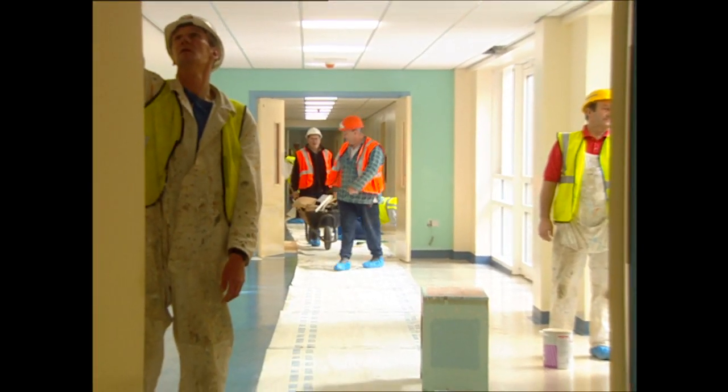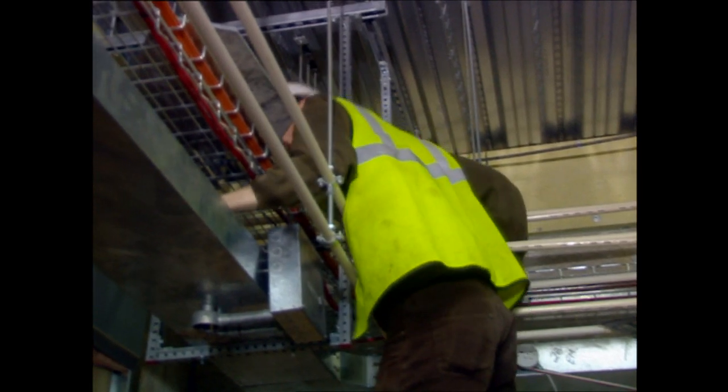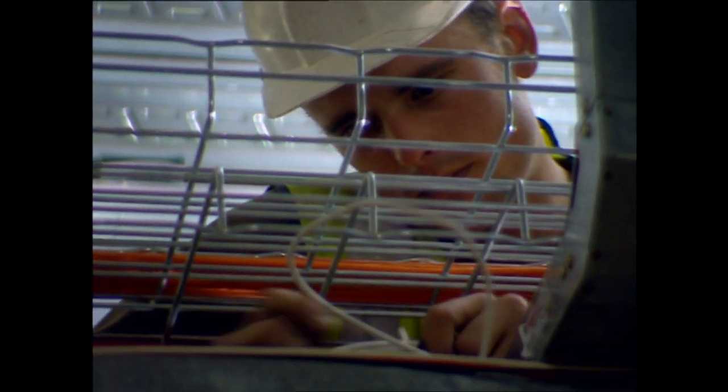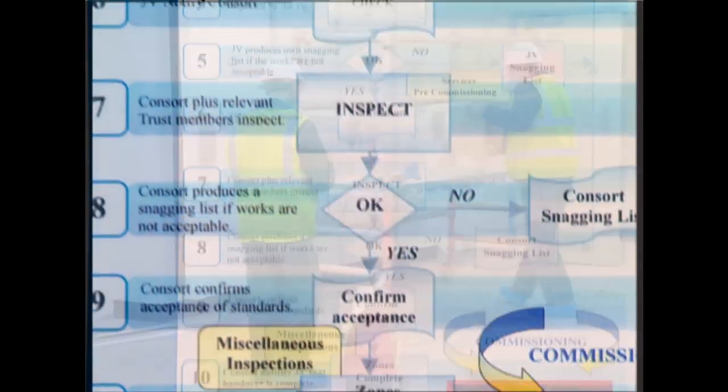The way the building's constructed lends itself to breaking it down to floor levels. And the idea of that was that they would come up with the solutions in terms of how they would take ownership and break the building down into manageable units. We've got a basement, ground floor, first and second floor, and obviously the plant rooms above that. What they did, they produced a procedure called the zone completion process.